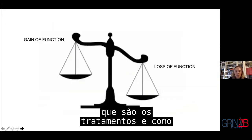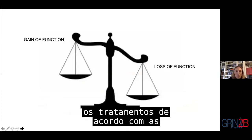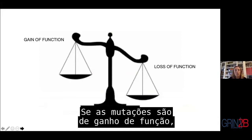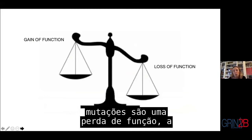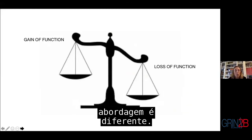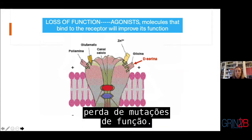As has been already mentioned, we try to organize the treatments according to the mutations. If the mutations are a gain of function, we try to have one approach. If the mutations are a loss of function, the approach is different. So we'll start with the loss of function mutations.